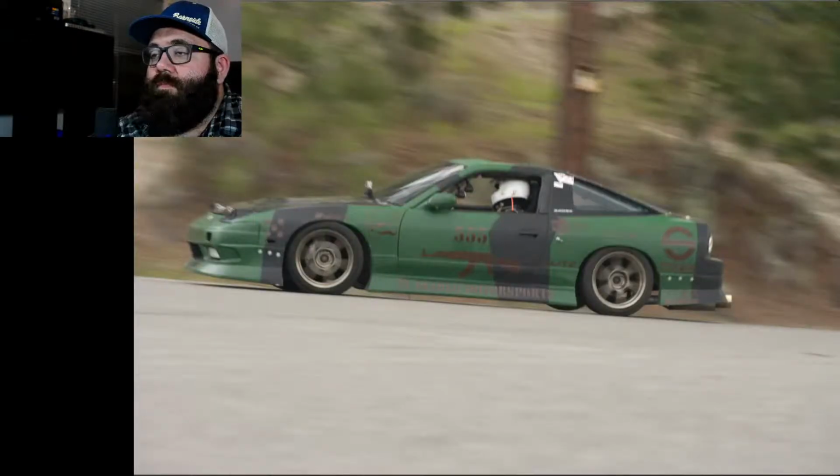Not something I'm used to seeing on Go Fast Bits. I'm used to seeing these as drift cars. I'm pretty sure this was an RB powered S13, and it was just fun to watch him rip up the hill in it and not see it sideways.